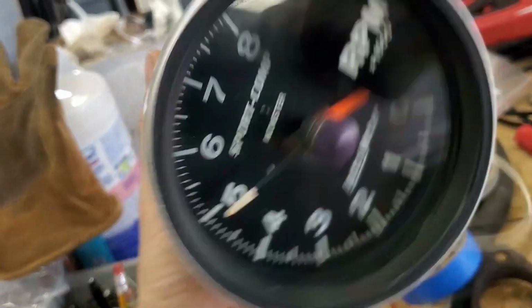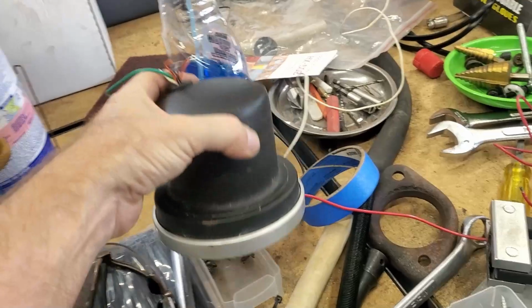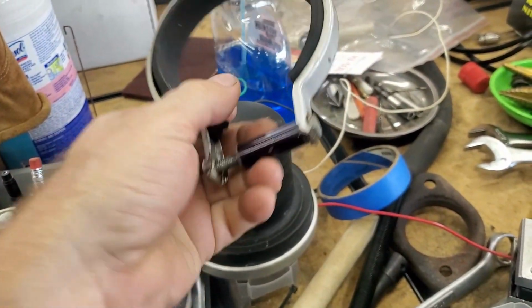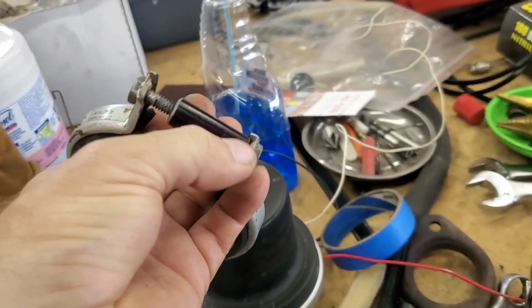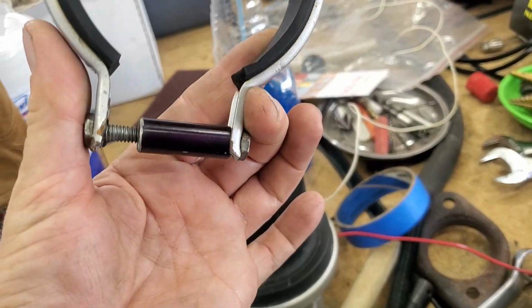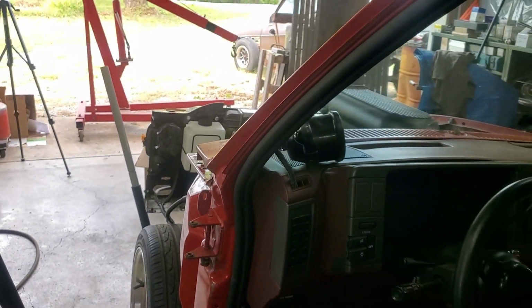by Autometer over here. This is a real nice Sport Comp Monster tach. I'm 90% sure this one works, but we'll test it before we go through all the trouble of mounting it. But I do have to build a mount because I have the middle here and I have the screw and the clamp and all that, but I don't have the piece that actually bolts to the truck. So I would have to make something, and it probably wouldn't take me very long. But if that's going to be the case, I need to figure out exactly where I want to put it. I like where this one is because it's not in the way of anything, but we'll see.